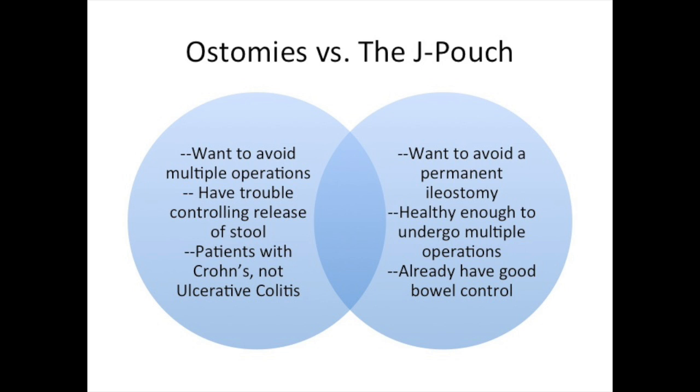Patients who choose to undergo J-pouch surgery tend to be motivated to avoid permanent ileostomy, are healthy enough to undergo multiple operations, and already have good control of their bowels. The choice between ostomy surgery and a J-pouch should depend on the progress of your colitis and your priorities for future quality of life with either an ostomy or a J-pouch. To learn more, watch our videos in IBD School 414 and 415 on the experience of living with an ostomy or a J-pouch.